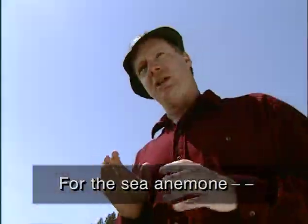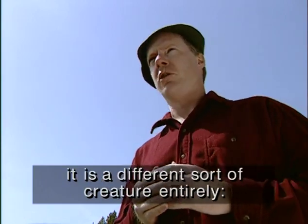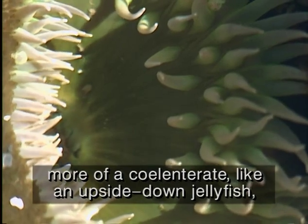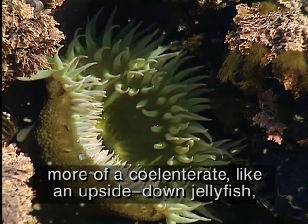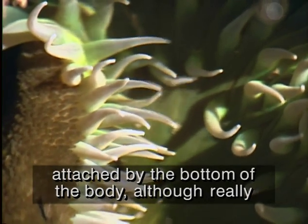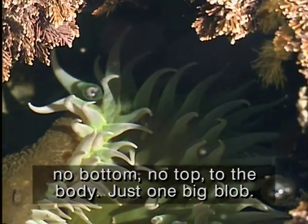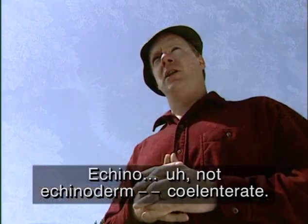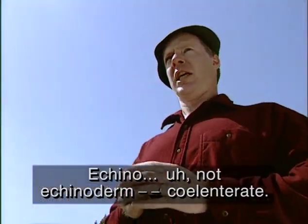The sea anemone is a different sort of creature entirely. It's more of a cnidarian, like an upside-down jellyfish attached by the bottom of its body. Although really, there's no bottom or top to the body, it's all just one big blob. Not an echinoderm, a cnidarian.